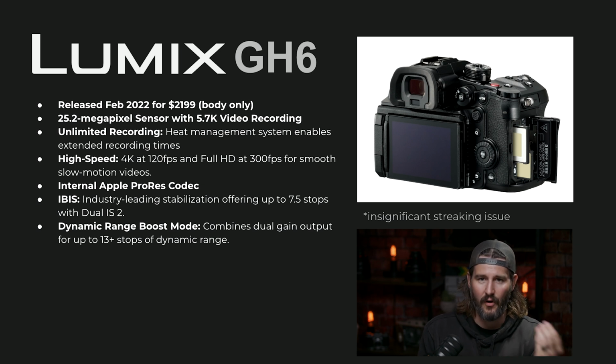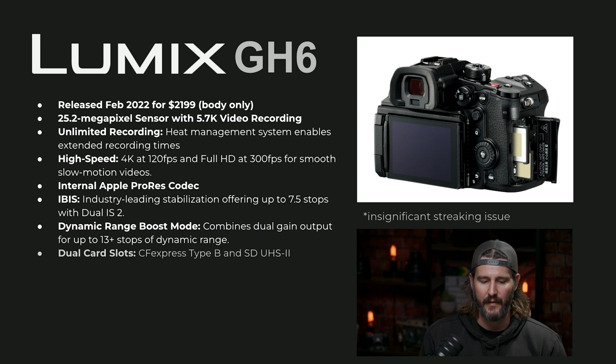in the image. So me personally, I ended up not using it as much as I thought I would on the GH6 just because those higher ISOs were not as clean as I wanted them to be. You get more of that mosquito noise that people always talk about, and the extra stop of dynamic range just wasn't really worth it for me as a trade-off.